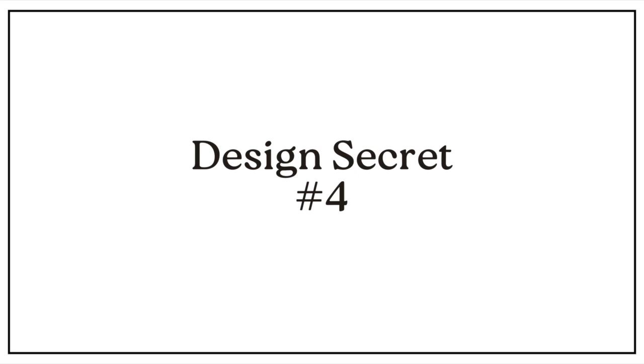Secret number 4, floor plan. I say this with every video and blog post because it's so important. Measuring your space and creating a floor plan is a must. It's the only way to know your furniture and decor will fit and you'll avoid returns.